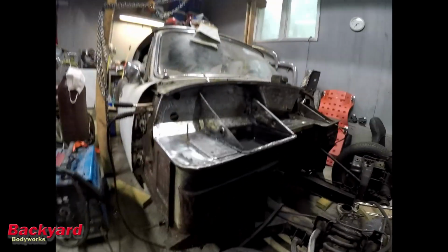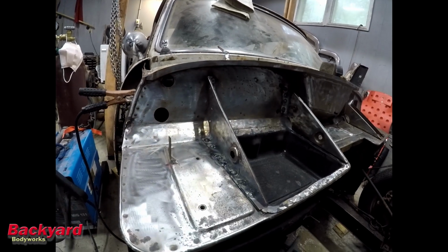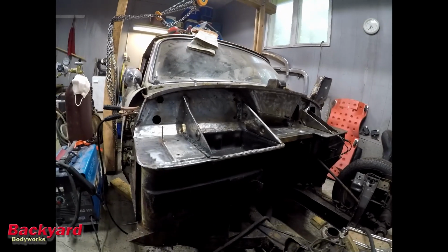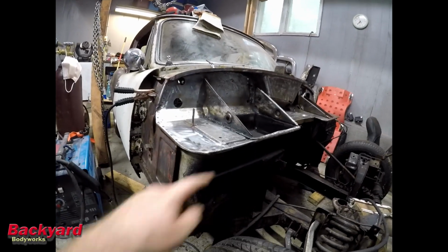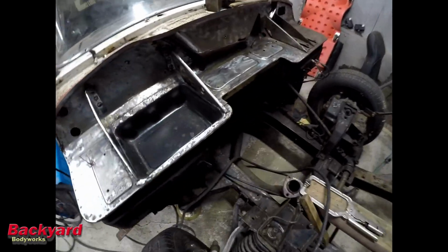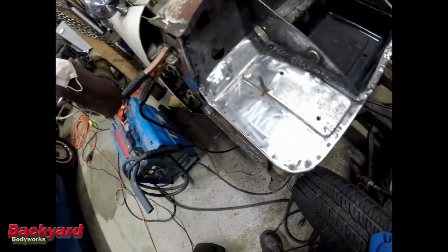I think that's got it. Sorry that you guys missed the welding part of this, but the GoPro's battery died, so I went ahead and welded the supports in. Now I've still got to grind the welds out, but I think that looks pretty good. I'm very happy with that. Ugly welds down through there though. Oof, that's really nasty. Now they look better. Of course not that one right there.